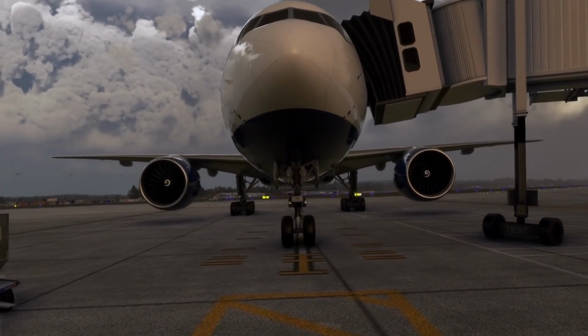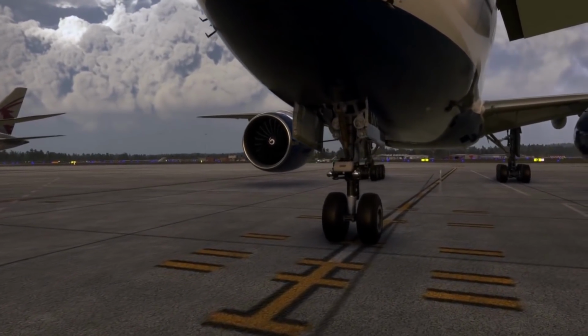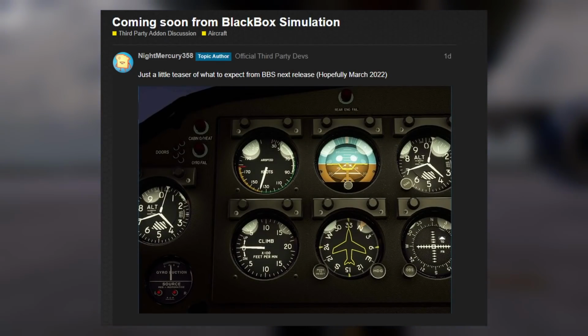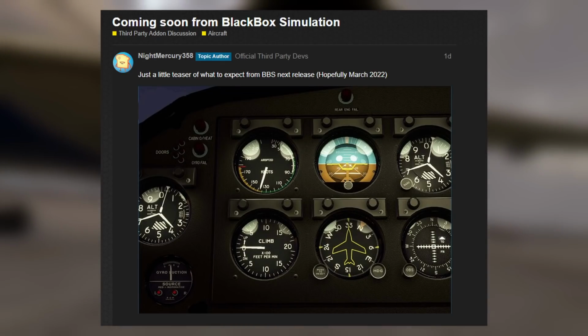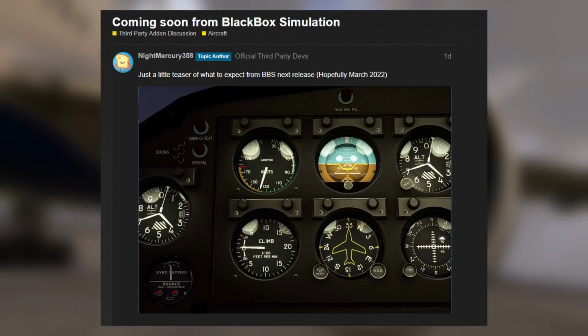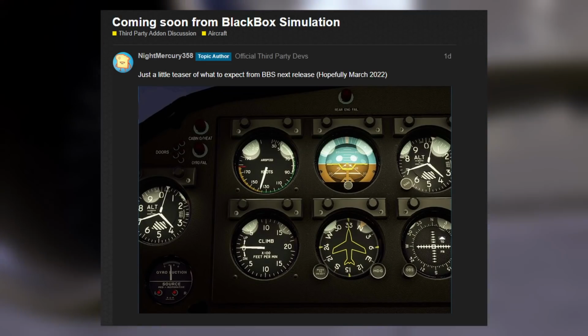Blackbox Designs have announced their next project on the Microsoft Flight Sim forums, the Britten-Norman Trislander, a very quirky looking plane which I think is quite ugly, but a lot of people clearly want it from the comments on there. Codenamed Project Joey after the aircraft's call sign Golf Juliet Oscar Echo Yankee. This is basically the brother of the Islander aircraft.